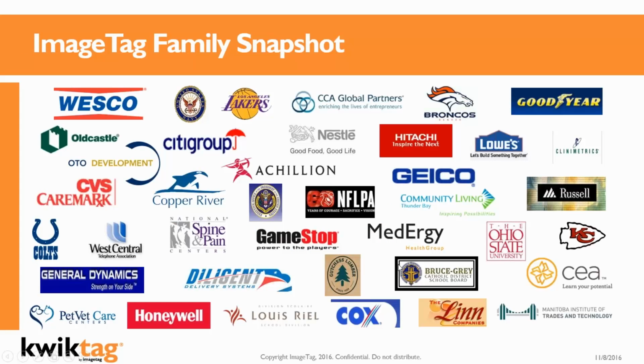And we have here a quick snapshot. I like to think of it as, if we had pictures on our wall of all of our closest friends and family members, this would be the KwikTag family snapshot. As you can see, there are companies that represent all different shapes, sizes and industries, everything from professional sports to electronic games.